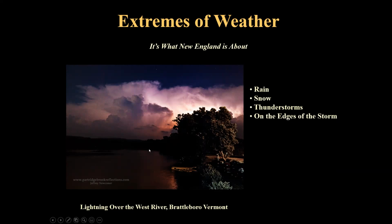I was actually at the marina in Brattleboro, and I left my group and stood outside trying to catch the lightning shooting. This is an example of thunderstorms. It's also an example of a picture at the edge of the storm. The storm wasn't here, but I could see the edge of the storm in the distance, and that's often a striking way to shoot stormy weather in New England.